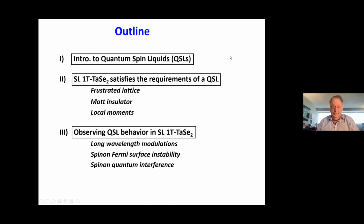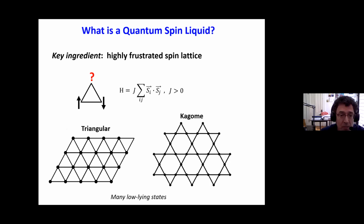Okay. All right, so here's an outline for my talk. First, I'll say some introductory words about quantum spin liquids, and then I'll talk about how single layer 1T-TaSe2 satisfies the requirements of a quantum spin liquid, which I list here. Then I'll talk about how we've actually seen direct evidence for quantum spin liquid behavior in this material. More specifically, we've observed long wavelength modulations that we believe are a signature of a spinon Fermi surface instability.